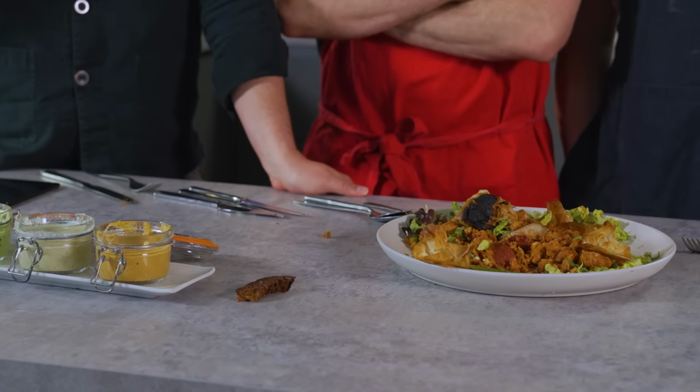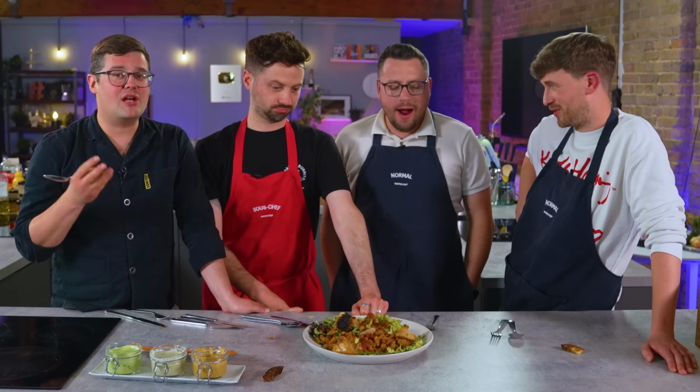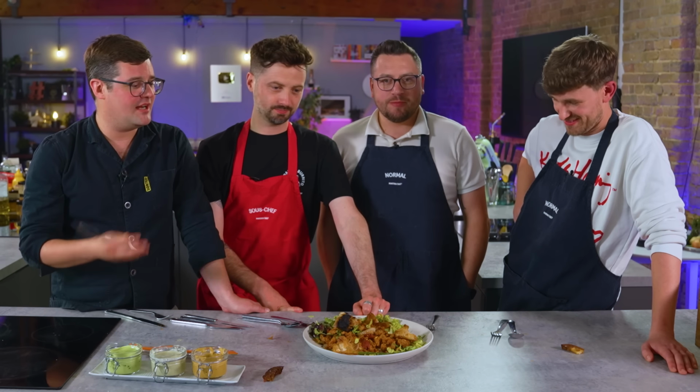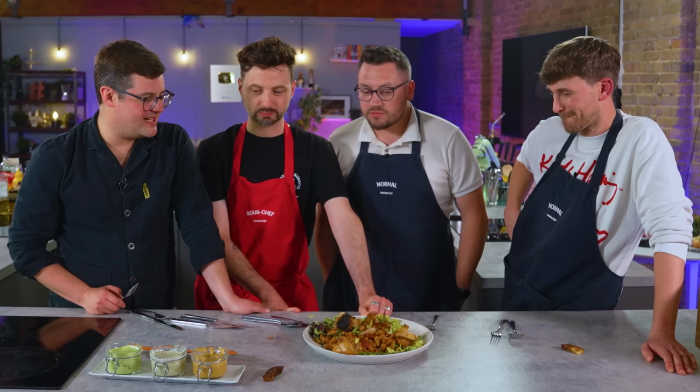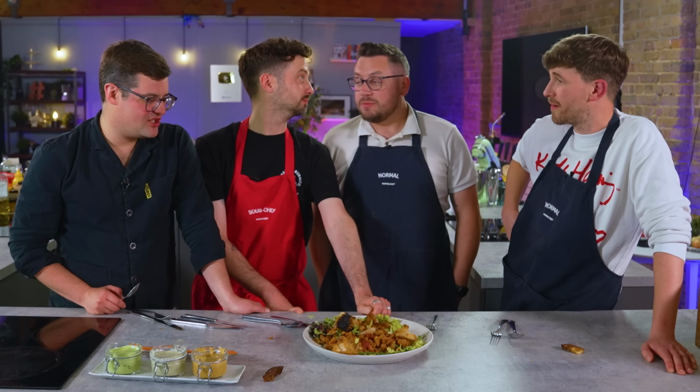I gave myself 7.5 and it's tasty. And as a challenge, I loved not having a timer because I think it's the calmest I've ever been cooking, because I wasn't pressured by a clock behind me. I really enjoyed it. As a collective effort, it's not great, is it? And yet it all tastes quite nice. It's just so confused. I think it's a fail.